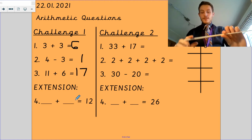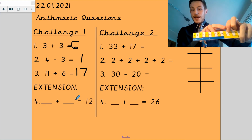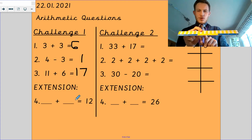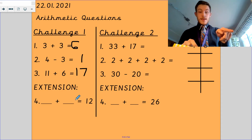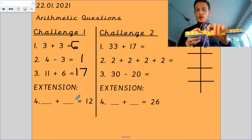Now, extension. Just like before, finger on 12. That's my answer. So I need to pick any number before that because we're adding. If we're subtracting, I'd put my finger on 12 and I'd choose any number above 12 and then I'd take away to get back to 12. But we're not subtracting. I can see I've got my add sign there. So I'm going to put 12 as my end number. I'm going to pick any number before there.